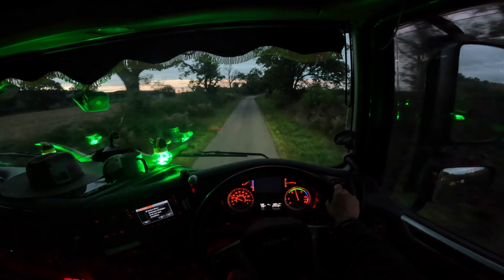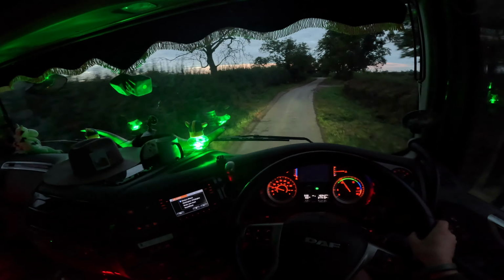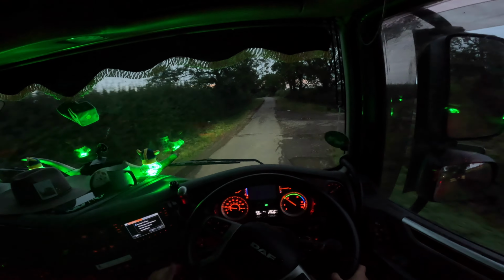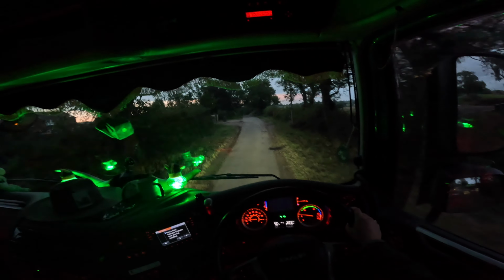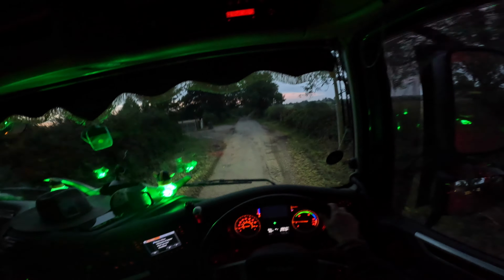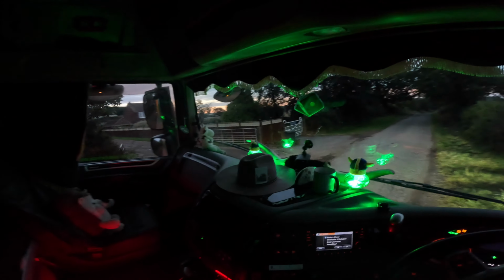So I am just getting to my first farm. I am 15 minutes late, which isn't too bad actually. Well, I did leave 15 minutes late from the yard anyway. So yeah.